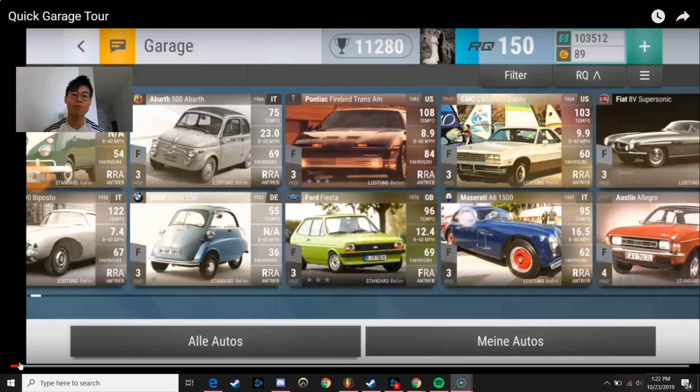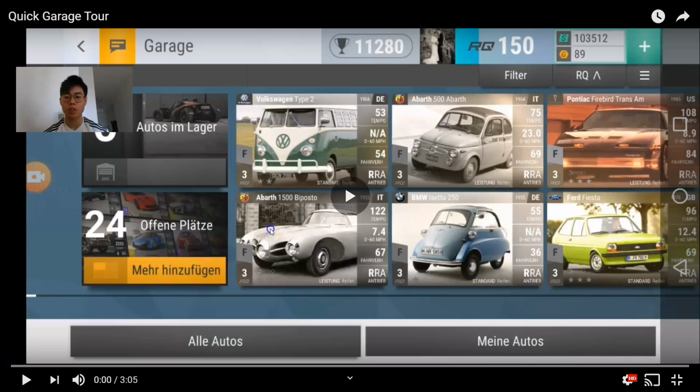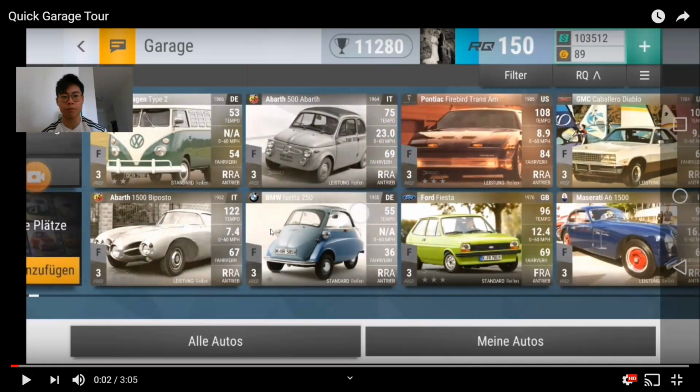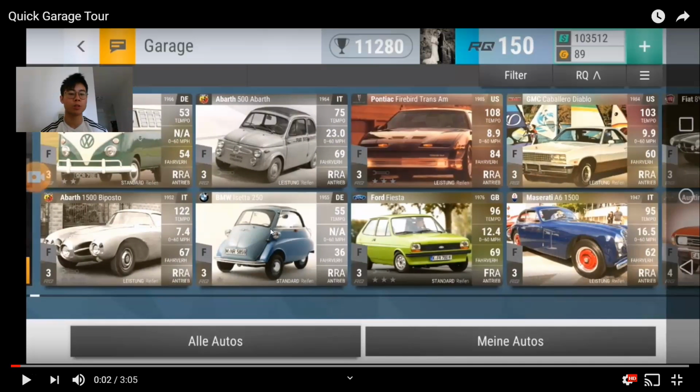We're going to start off with just looking at the general overview of everything. We're talking about 11,000 trophies, 100k, 89 gold, 150 RQ. So I would say this is a mid to high tier player, just going off the garage. Let's see what he has got going on for us. We're just going to start here, and this is why video format is just so much better: resolution is so much better and everything's so much smoother.